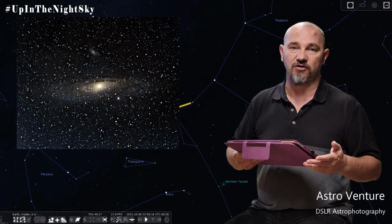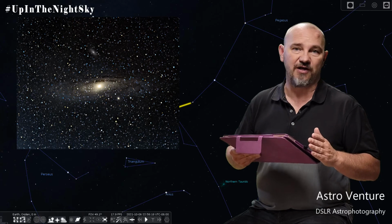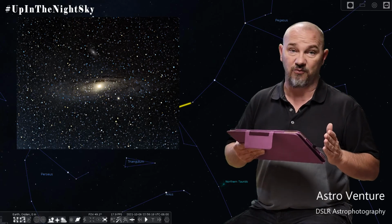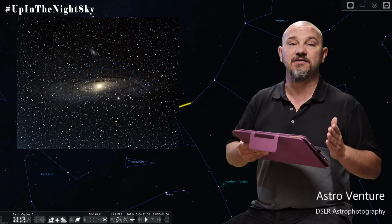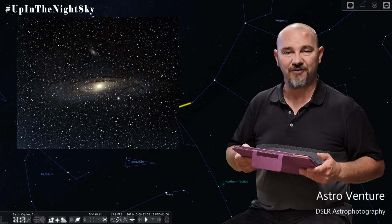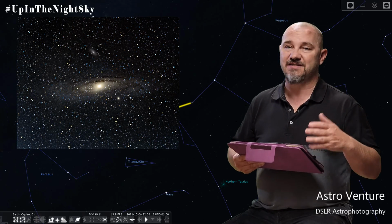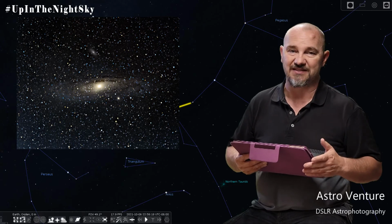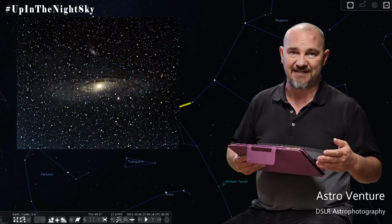So I encourage you, put your effort into learning how to do astrophotography, but at the same time, you need to put equally, if not more, of your effort into learning how to edit an astrophotograph, okay? So I hope this helps some of you out that might be feeling a little defeated when your images don't quite look the same. It'll come, it'll take some time.